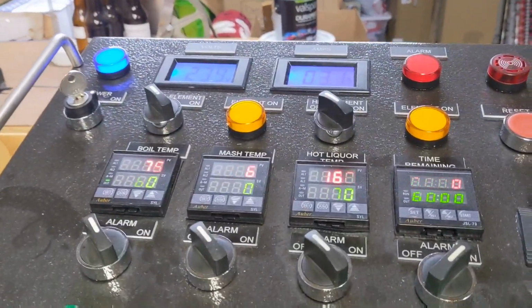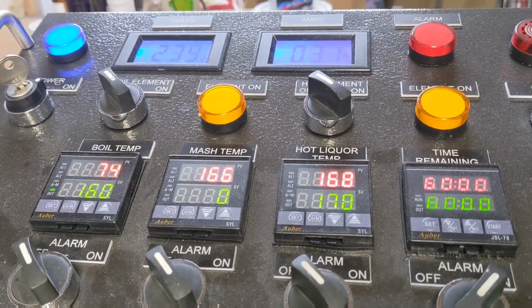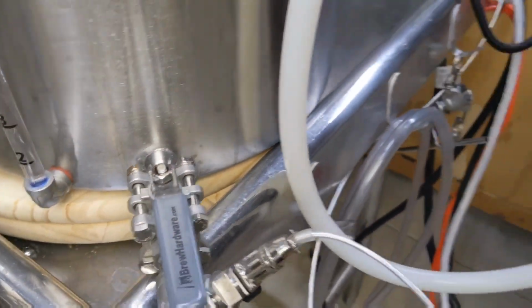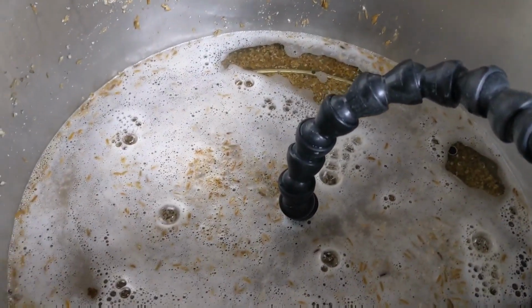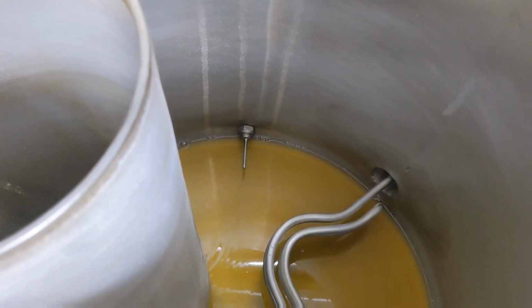All right, so mashed out 100, was 170. So started going. These are the temperature probes here, so it's kind of hard to tell. But anyway, we are sparging. Draining ever so slightly. There's the color.